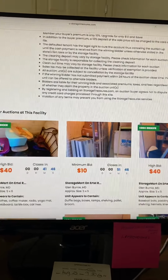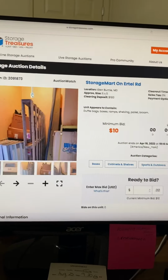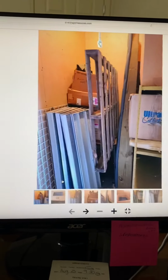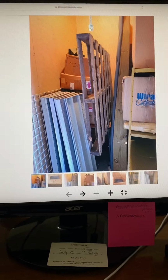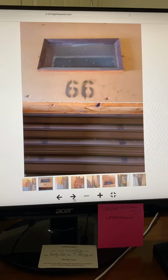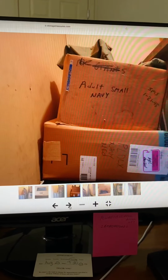We'll scroll back down here again, and I'll show you this one. This one is a unit, and it's got nothing but shelvings and stuff like that in here. I'm not really interested in that at all. I'll expand it for you a little bit so you can see why I stay away from it. This is all metal. It's worth nothing to me. Even if you were to take it to a metal place, you're really wasting your time, your energy, and everything else.